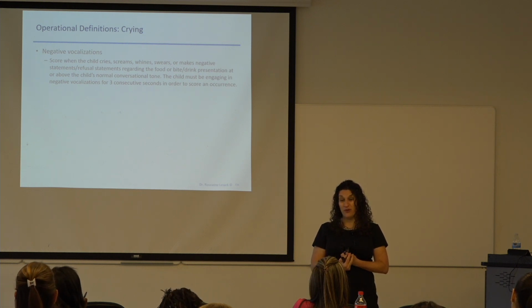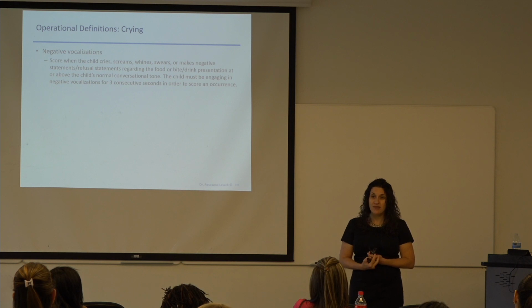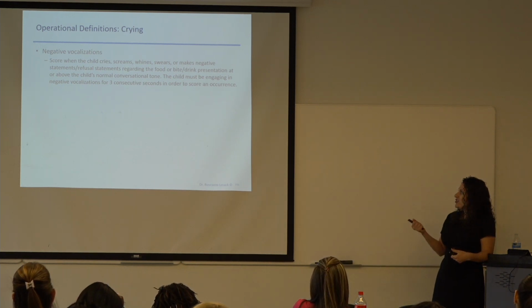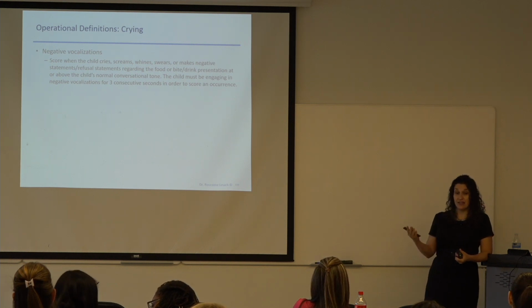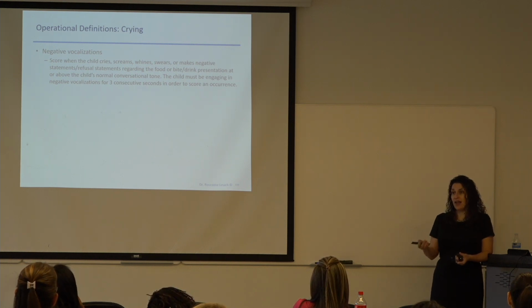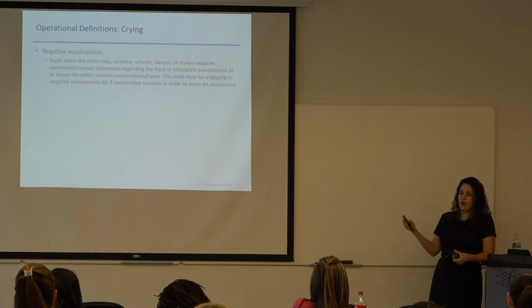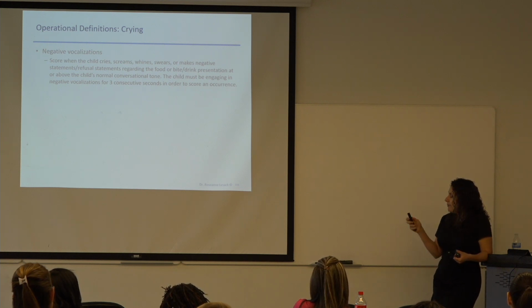If you have one person, you need like 2 timers. One person, 2 timers, who is feeding and also taking data and also pushing timers. You just need a few more arms, and then you should totally be able to do it just fine. But I can't. So usually I just do the occurrence. Now, if I'm really concerned about latency, then I'll bring someone else in to take some time. But generally, if we can just score occurrence over a few sessions, we'll see that crying decreases over time, if there is any crying at all.